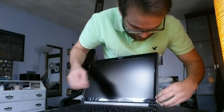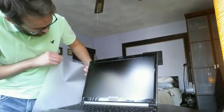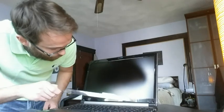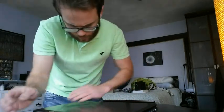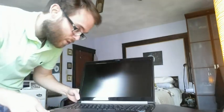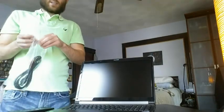I'm getting all of this off, and they wrapped it up really nicely. Now, one of the things I can already tell is that along the screen here, this is going to be bad for fingerprints. It does have this glossy stuff. Not that that's a bad thing, it's just an observation. The screen, it's all great. Let's see if we can keep it that way. So here's the top. Pretty cool, right? Just looks like an old laptop. All right, so let's get this plugged in and see what happens.